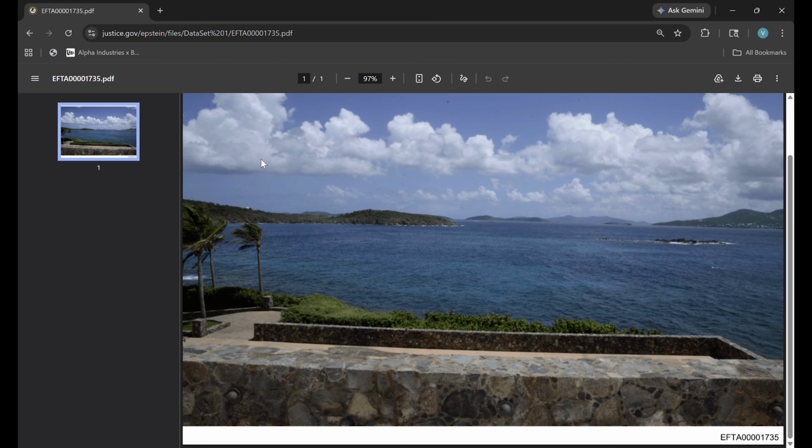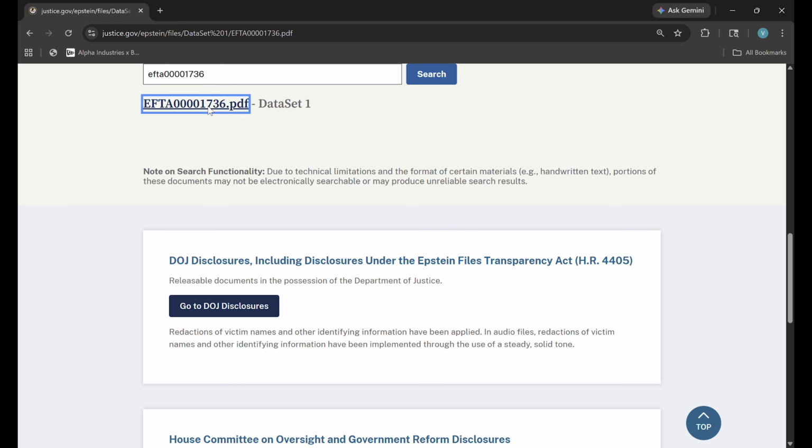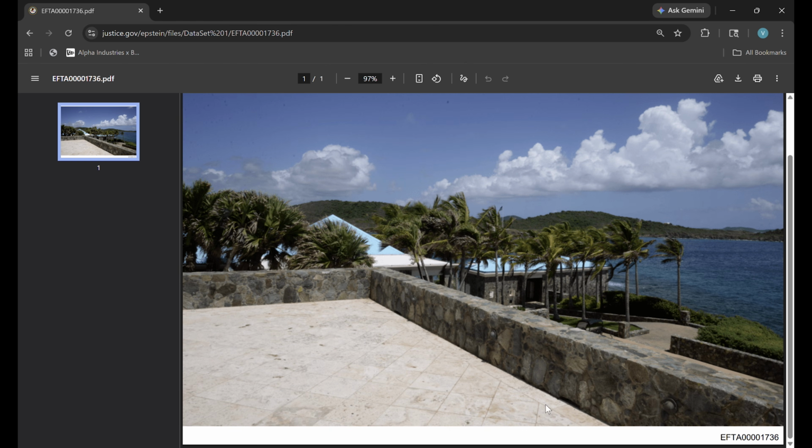All right. So this is another view from the terrace facing in a different direction. Looks like this is facing, I want to say, to the west, but I don't have a compass, so I can't be too sure which direction. But it's a different direction than the last file we just saw. And you can kind of see all these little villas that are on the property from this shot here. Looks like there might be something over there as well.